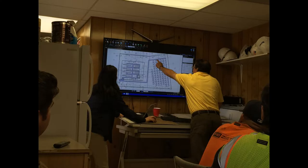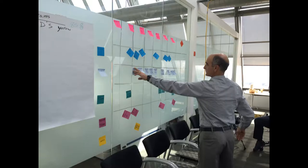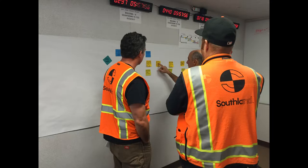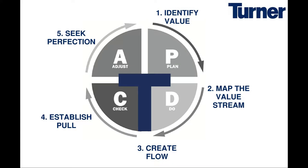We tried visualizing work with whiteboards. We tried Excel spreadsheets and even large screen TVs. They all kind of helped, but it still was us, Turner, pushing out the information at the trades. And this is essentially the opposite of what we're trying to create.